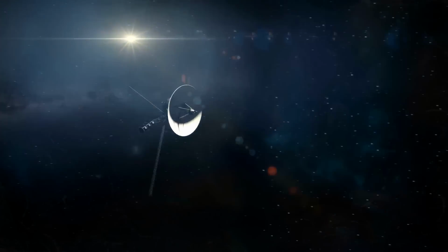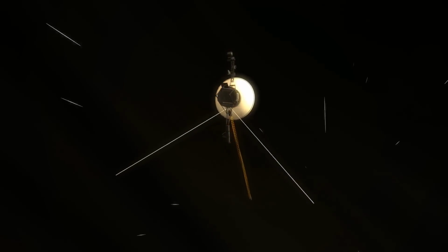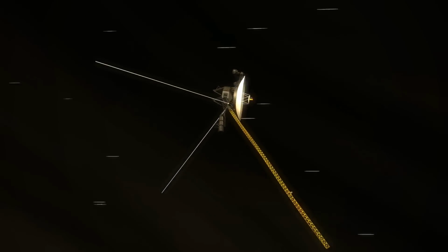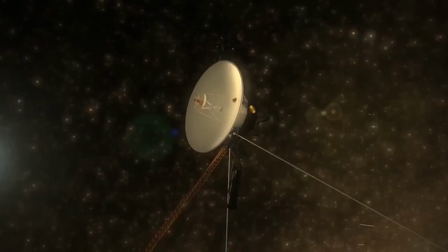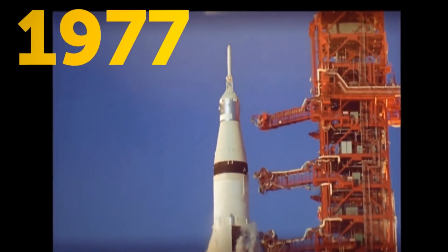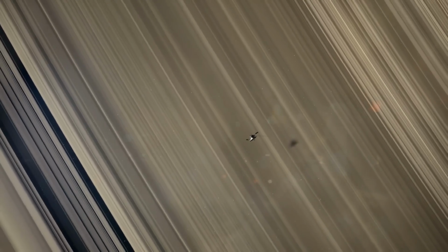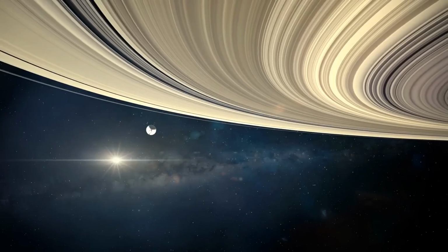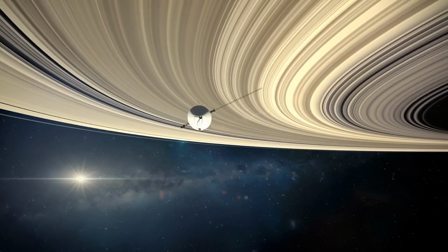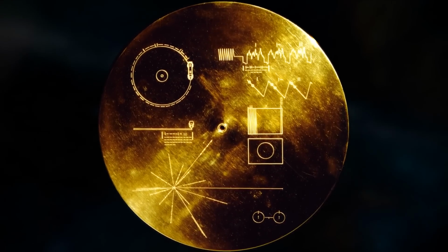Another option how to deliver a message to a distant planet is to literally send a mail delivery there. It could be a space probe. And we've already done that. These are Voyagers 1 and 2. They were launched in 1977 and are still operational. In 2012, Voyager 1 became the first ever human-made object in interstellar space. It travels to distant stars and carries a message written on a golden record.